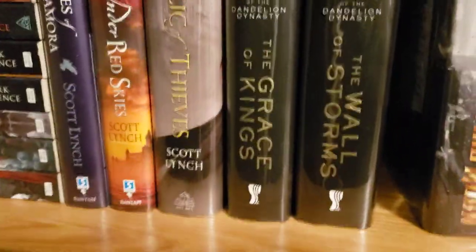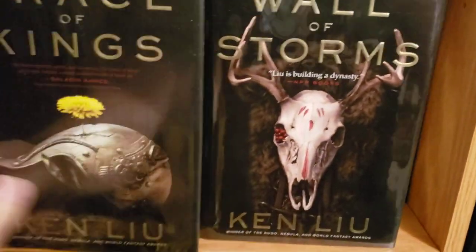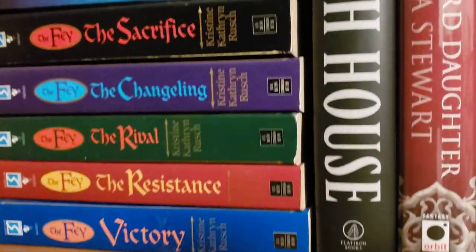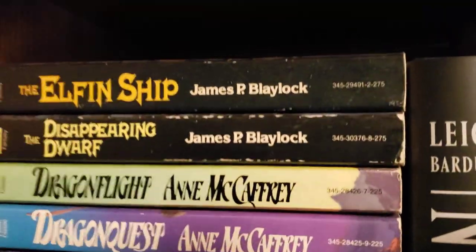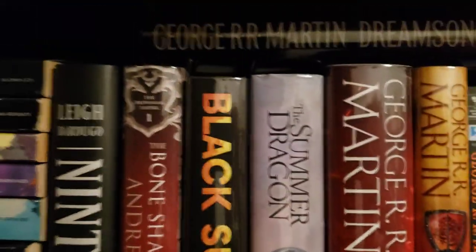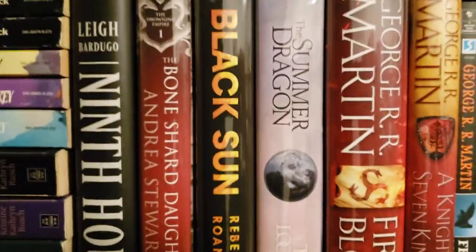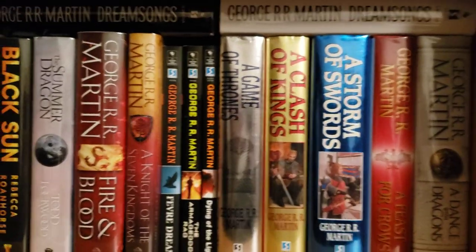Here's Ken Liu's book. Oh, look at these covers. These are some more books published by Simon & Schuster's Saga Press. And look at these totally awesome covers. Then we got Lies of Locke Lamora, a little Mark Lawrence. Up above we've got some Kristen Britain, some Anne McCaffrey, some James P. Blaylock. And then some standalone novels, Ninth House, Bone Shard Daughter, Black Sun, you probably saw me review those. My George R.R. Martin collection.